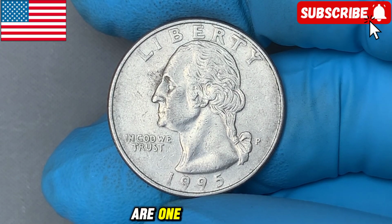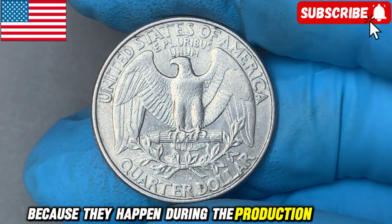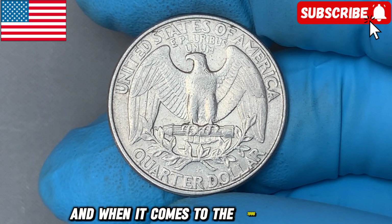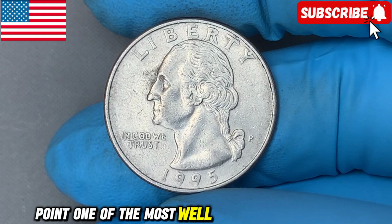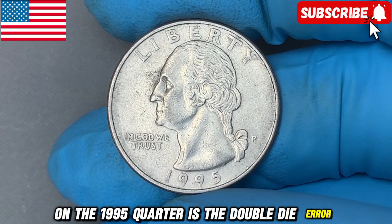Minting errors are one of the most fascinating aspects of coin collecting because they happen during the production process and can create unique, one-of-a-kind variations of a coin. And when it comes to the 1995 quarter, there are a few types of minting errors that can make this coin worth a fortune. One of the most well-known minting errors on the 1995 quarter is the double die error.